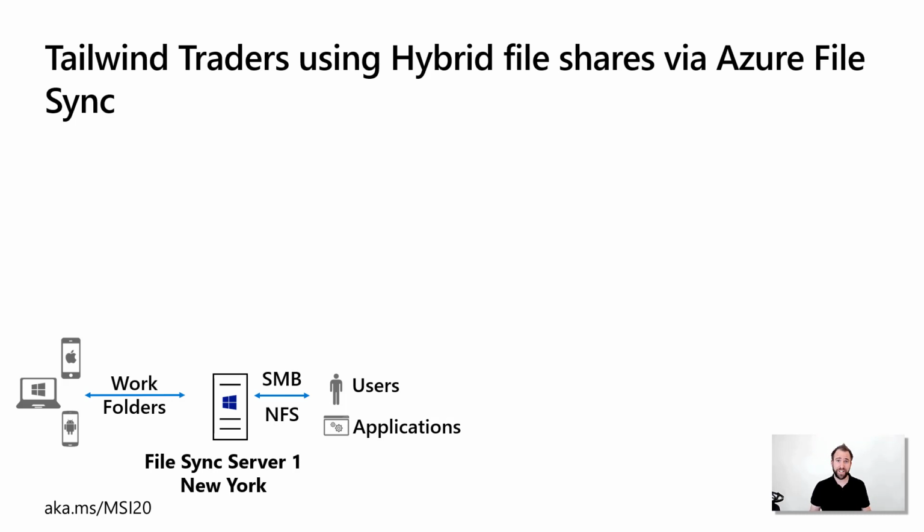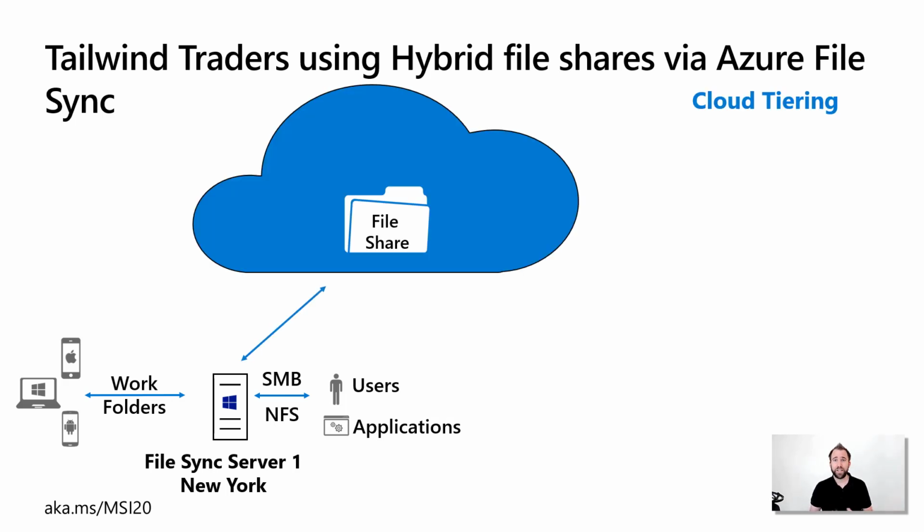Before I show you the demo, I quickly want to give you an overview of the Tailwind Traders environment. Here we have a file server called File Server 1, which is based in New York. And you can see here different users are using the files on that file server, also applications which probably access that file share to do certain things. Now what Tailwind Traders already did is they installed Azure File Sync and connected their file server to an Azure file share. This is an SMB share running in Azure, basically a serverless file share, if you will, and it replicates all the data from that file server to that file share.